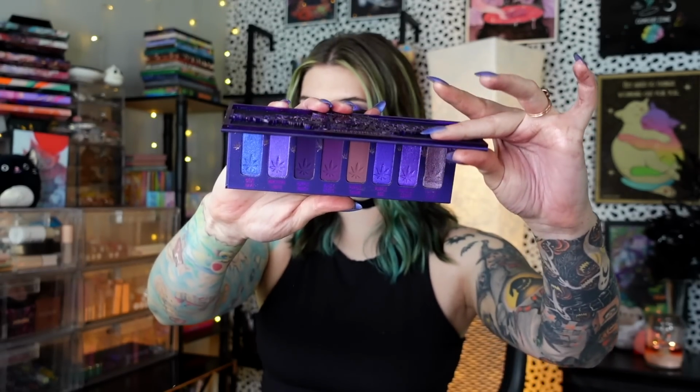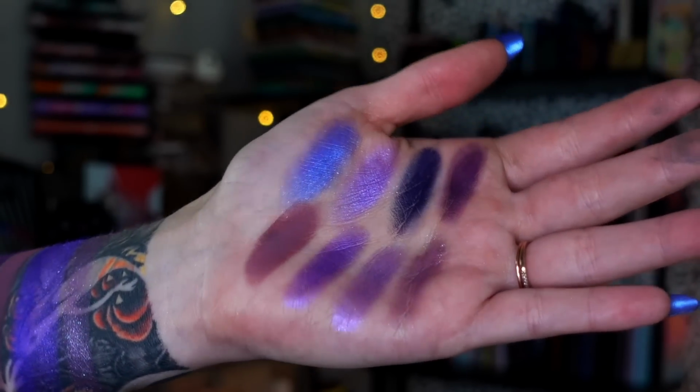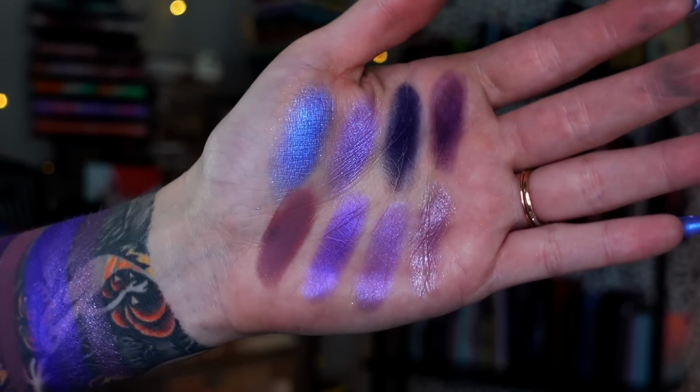Number 8, I'm giving to the new Smoke Sessions 2. It's what I'm wearing today. It is a purple situation. It is a purple dream. I like that we have different tones of purple in here. We have things that are very bluey, ultraviolet-y, but then we have very purple shades. I even like that we have these warmer shades in the mix as well to add some extra dimension. I think this is really pretty. The metallics in here are so shiny, I feel like.